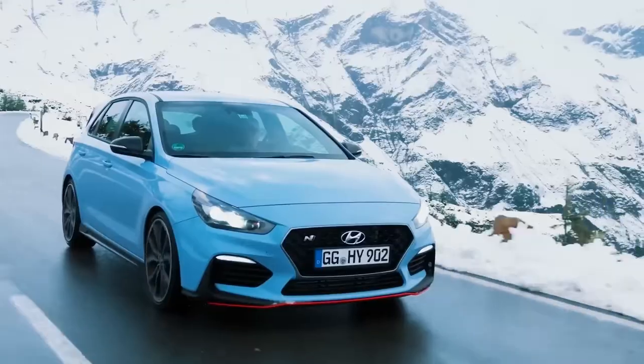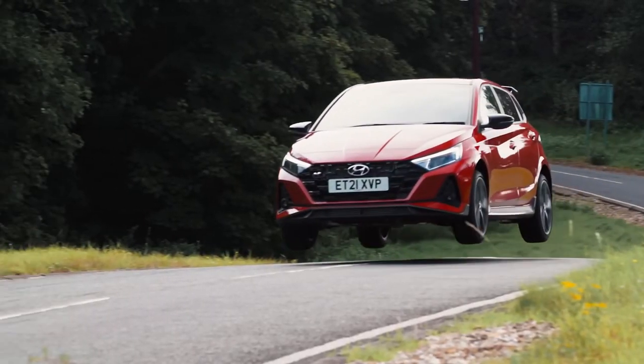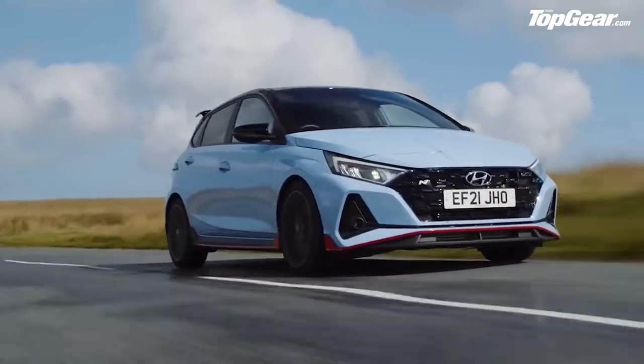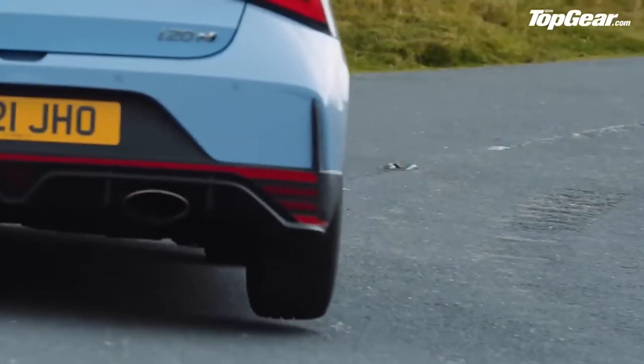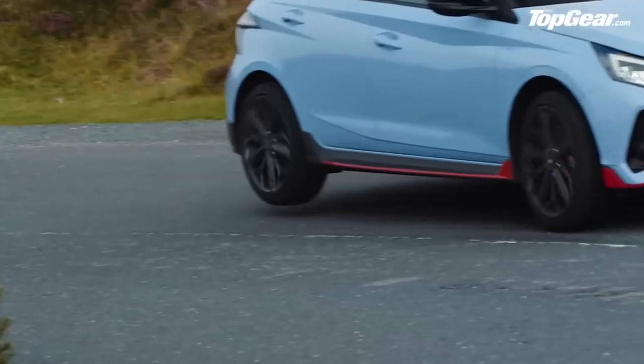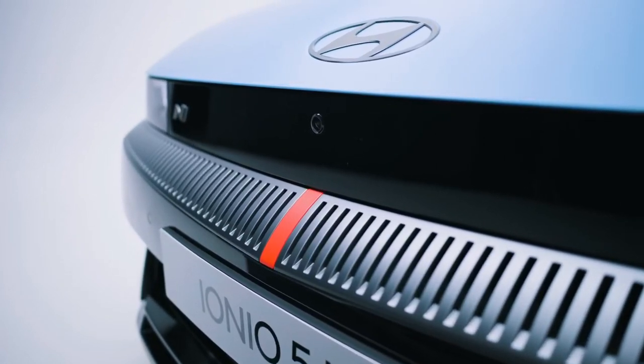First there was the i30N. Next came the i20N. They were Hyundai's first hot hatches. They came out of nowhere and they were good. They even made the letter N sound sporty. Now it's time for Hyundai's third hot hatch, and this one doesn't follow the traditional front drive, wag a wheel in the air template.